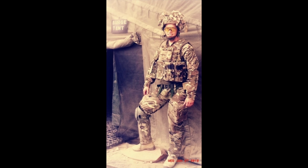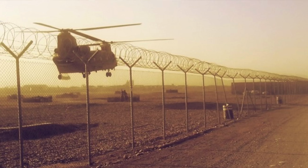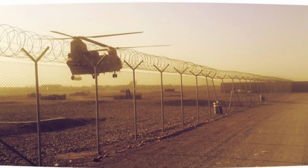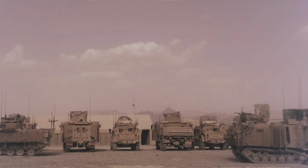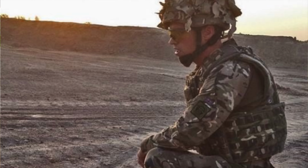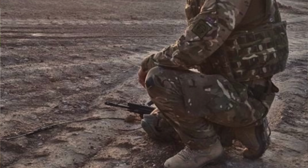So I did the course, passed the course, and then did 6 months in Afghanistan, in Helmand province, which at the time was probably one of the most dangerous places on the planet. My job was to go around all of the patrol bases, the forward operating bases, and inspect all of the ammunition and explosives to make sure it was being stored safely.